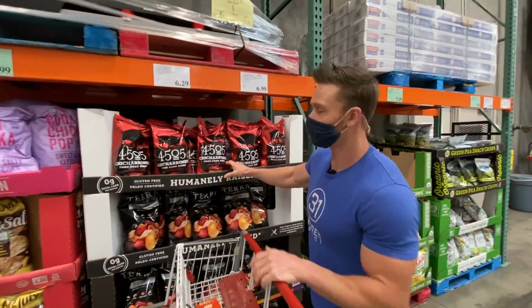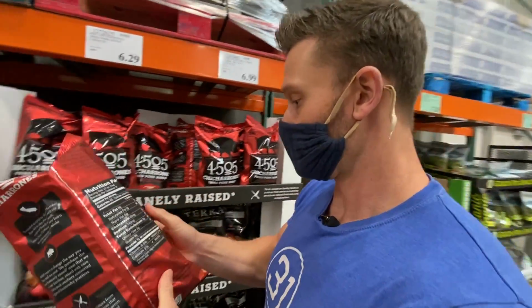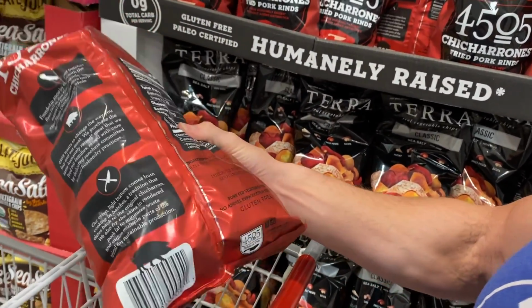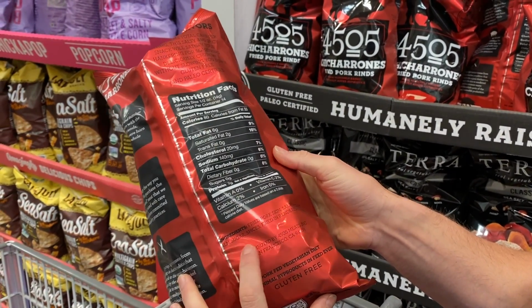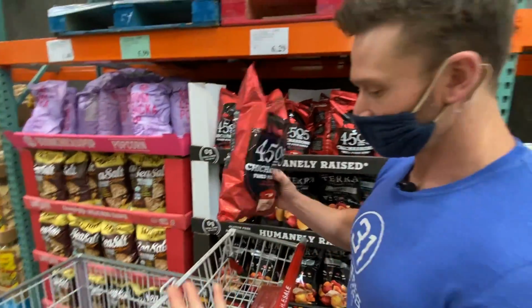My friend's 4505, definitely gonna be a paleo item here. Let's see. So in this case, they're using coconut palm sugar, which makes it much, much better because that is something, yes, maybe you actually could get in the Paleolithic era. Also, this just fits the mold of what it is, right? So fried pork skin, salt, coconut palm sugar, spices, fried and rendered pork fat, not fried in vegetable oil. So a good find there.